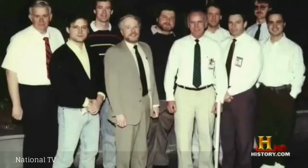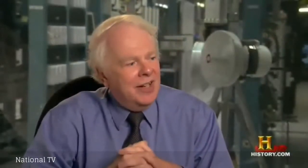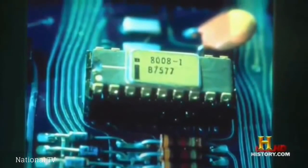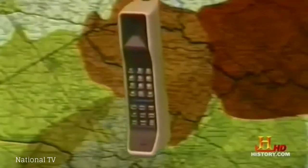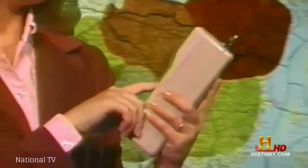I think the future became clear to me one day when one of the individuals at Bell Labs who was charged with design of the so-called logic unit came running into the laboratory and said, I just heard that a new company called Intel has just put out a microcomputer called an 8008 that could do everything in this entire logic unit. And we were transfixed. That moment was an epiphany. It changed everything. That epiphany gave birth to the first true portable phone, the Motorola Dynatac 8000X.